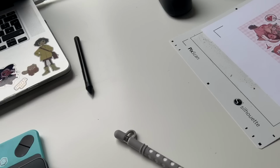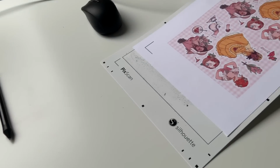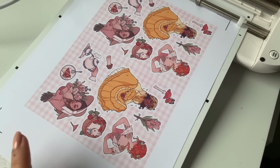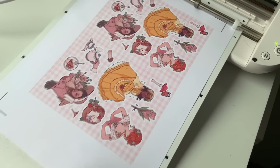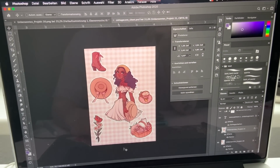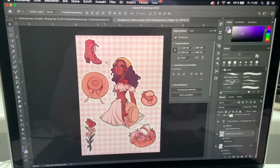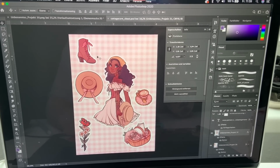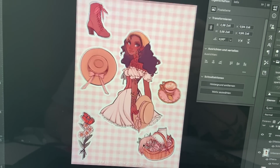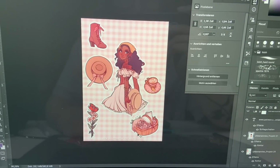I already have way too much footage for this vlog, so I'm just going to do a quick update and then start editing. I'm working on the sheets for my patrons, so I'm printing and cutting them right now. I'm also working on the second sticker sheet. I included the boot that I was talking about earlier and made a new cottagecore girl. You've probably already seen it on Instagram. I'm going to post it today.